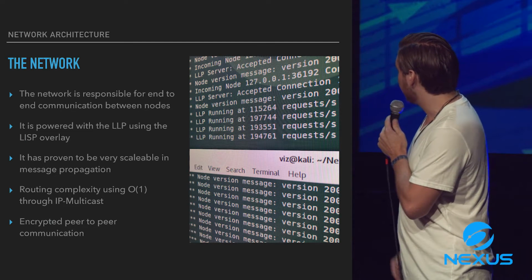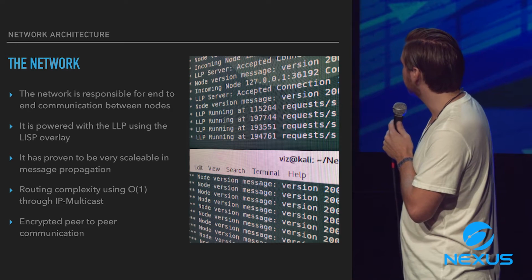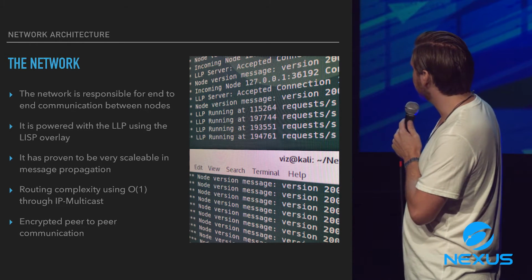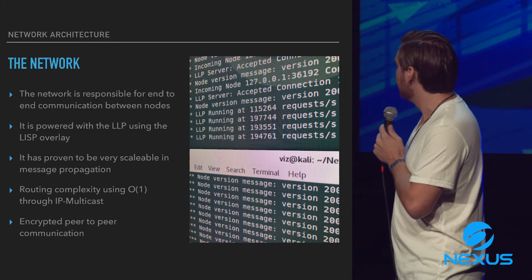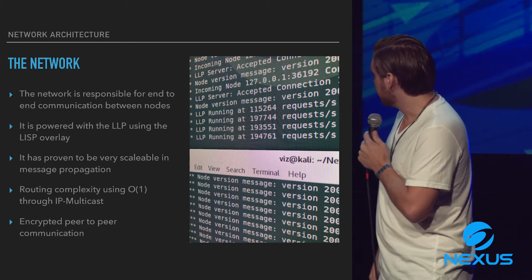It's 194,000 requests per second. This is running, I think, a couple byte pings, some data samples, time samples between one another, and I think this is over a few thousand connections. You get such high levels of scalability on the LLP because of the way you manage the threads, the way you multi-thread, and also the way that you do asynchronous.